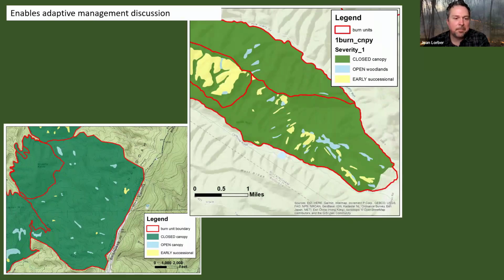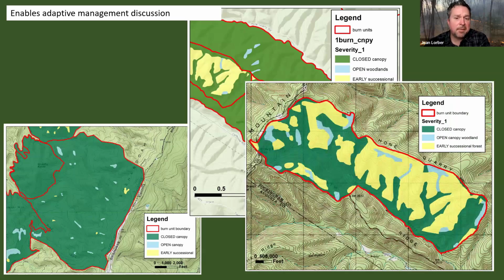We have some burns that, despite being burned 3 or 4 times, have almost 0% early and open. We have other burns that, after a single burn, are 50% early successional overnight, hundreds of acres of early created overnight. Not saying that any one of those are good or bad. There might be underlying site conditions. This might be a mesic site versus a dry site, or the goals might be different. Point is, there's a lot of different outcomes that can be achieved. Which ones are correct for this project?